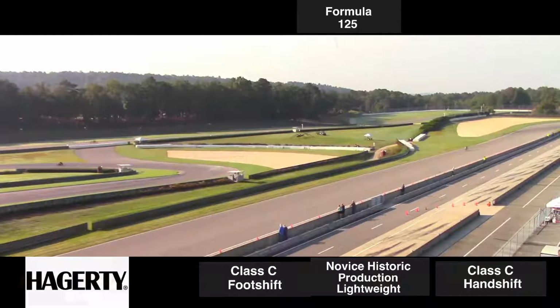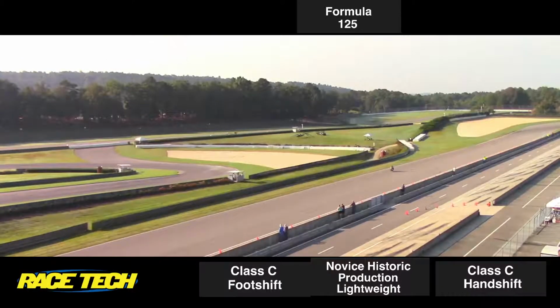Bike number 357, Joe Corey, has definitely found his rhythm and is doing his best to check out on the field, with bike number 721, Bob Lewin, solidly back there in 2nd, and leading bike for the Class C foot shifts, 122, Alex McLean, rounding out your top 3.